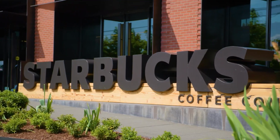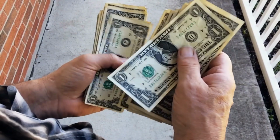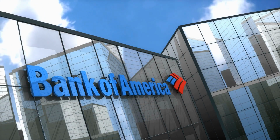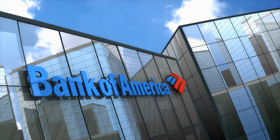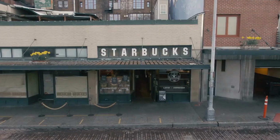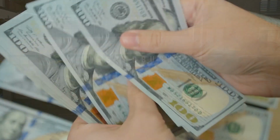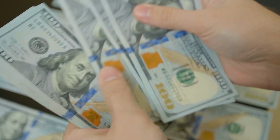Right under the surface, Starbucks also operates like a giant bank. It has billions of dollars in customer deposits. To put that into perspective, 85% of the banks in the US have less than $1 billion. So, how could a coffee company possibly have anything to do with banking? And where did they get those deposits?